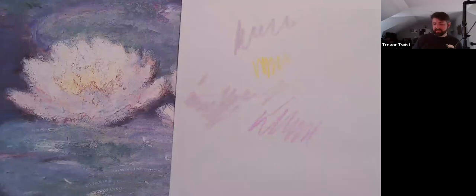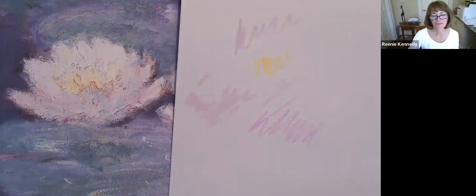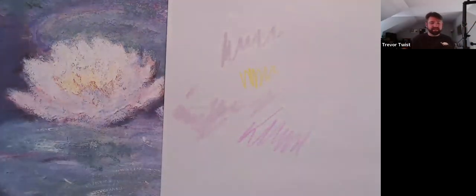Okay, so this yellow does not show up. My French gray, I think, is the exact same color as the paper. Yeah, my paper is French gray. All right, I'm glad I named it. Sorry.